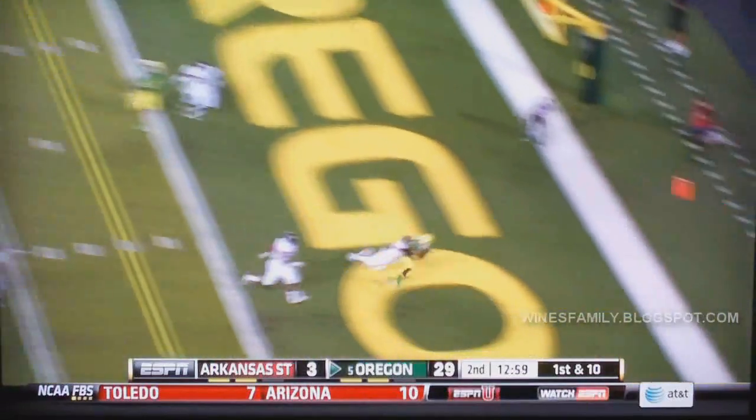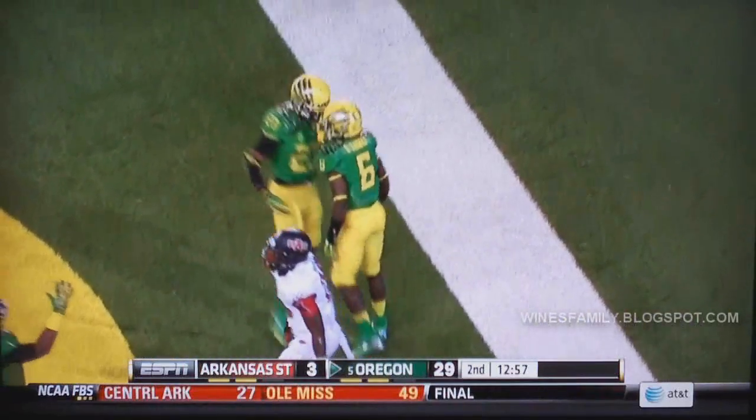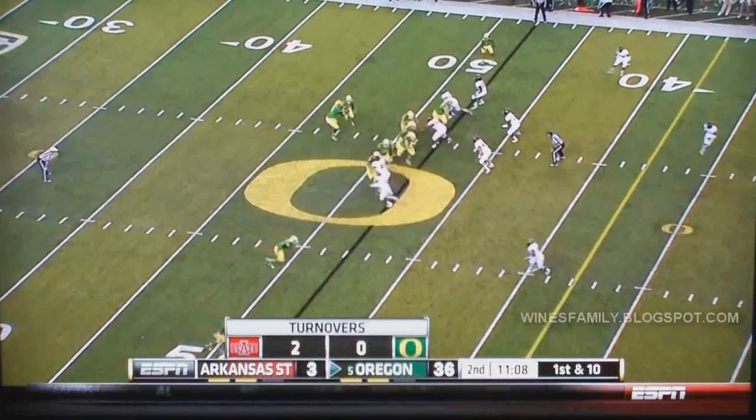Marcus now to the end zone. Great throw. I mean, this is just getting silly. Just silly out there.